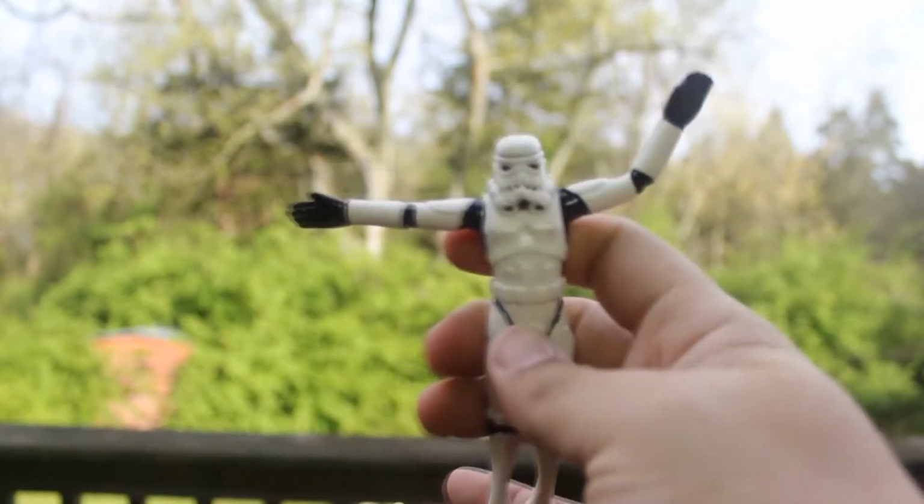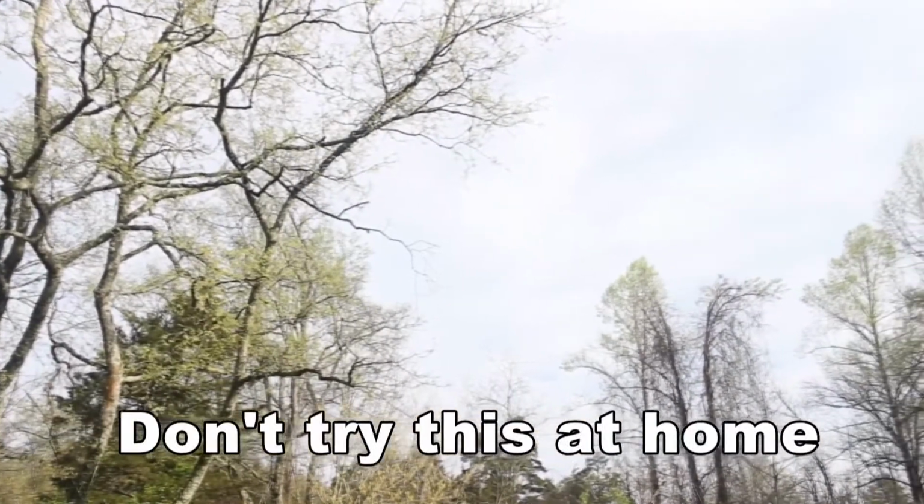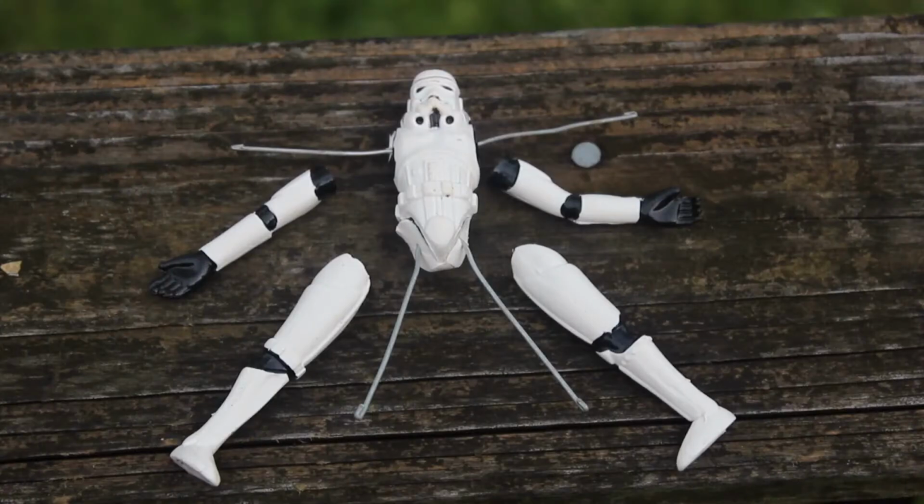Ooh, cool. Yeah, it's just molded rubber over wireframe. Gentlemen, we can rebuild him. We have the technology.